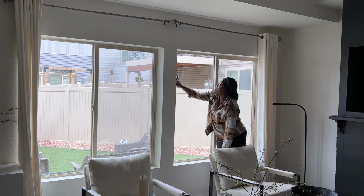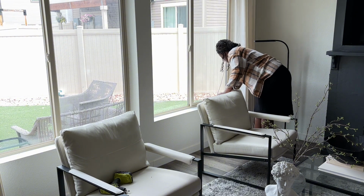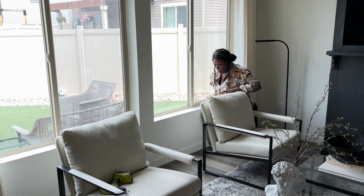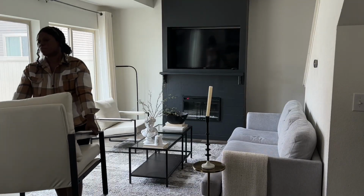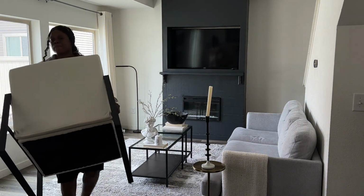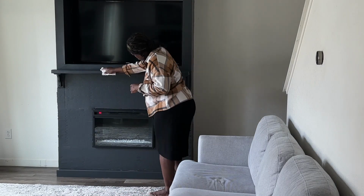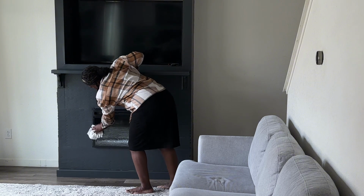I'm gonna go ahead and do a little bit of deep cleaning while I'm at it. I know I'm pregnant, but I'm not disabled. I love a clean house, and it makes me feel good. I'm gonna go ahead and remove all the chairs and all the furniture in the living room. I did vacuum and all of that, but I didn't want to bore you guys because I know you are here for a house tour. But guys, let's continue. You're going to love this video.